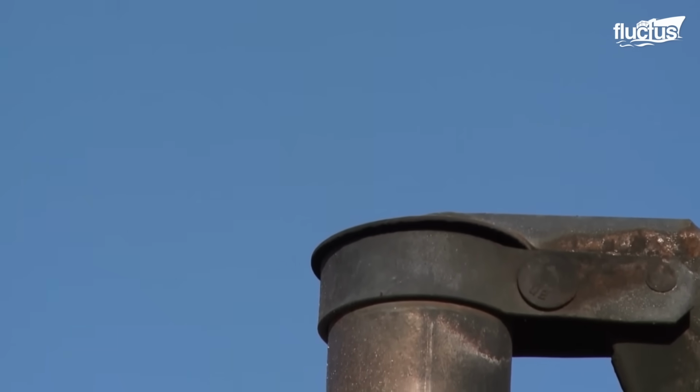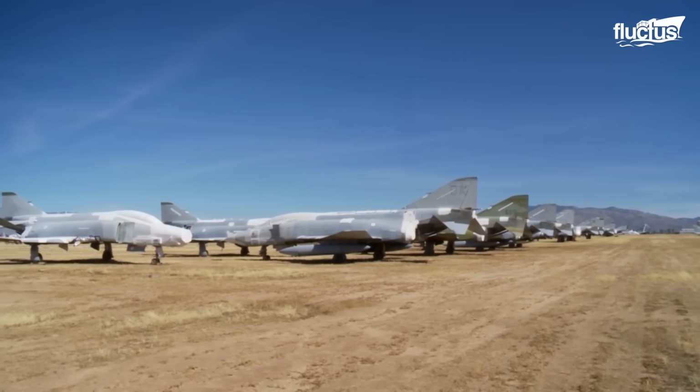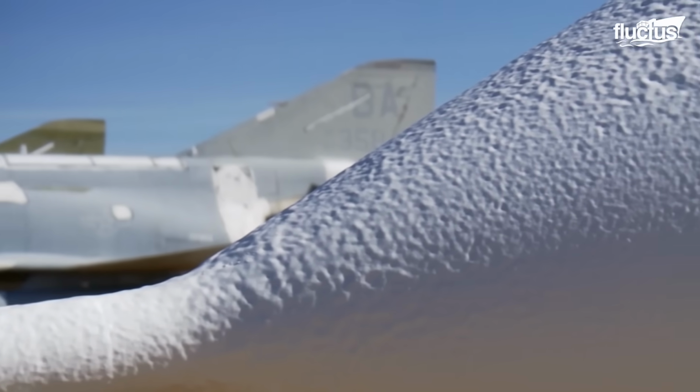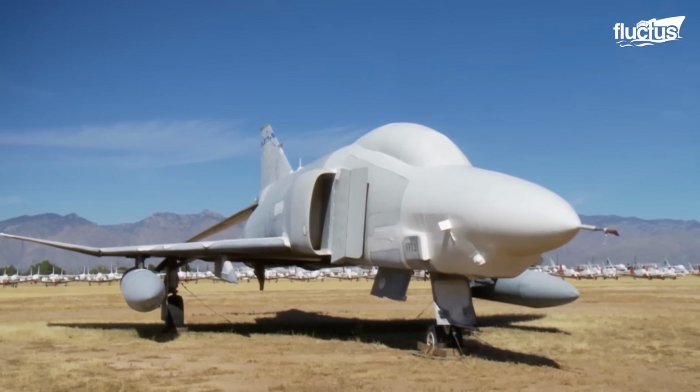A large number of the aircraft go through what's called regeneration, where we will take them and we will return them to flyable status in order to use them for different programs. For example, we're regenerating F-4s that are used as drones so that our pilots can shoot live missiles at them to identify whether or not they would have been able to hit a target in combat.